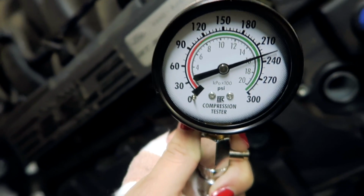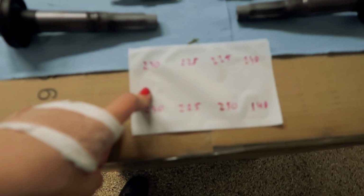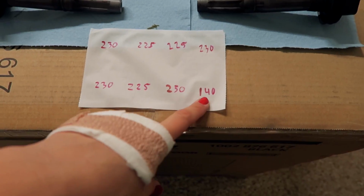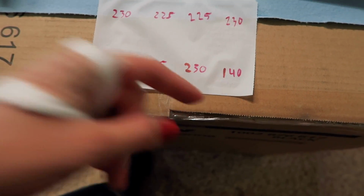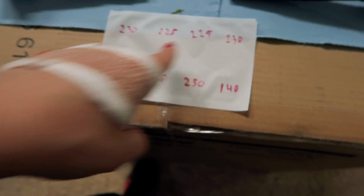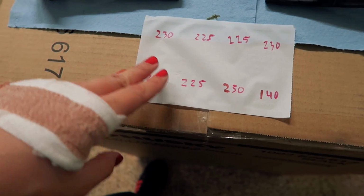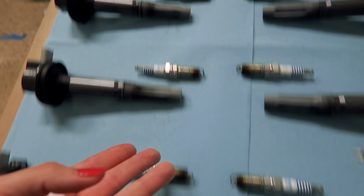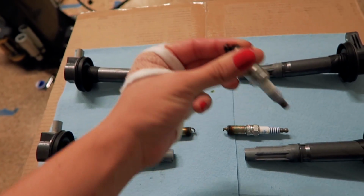Okay, well, so just finished the compression test on the rest. I just powered through it. Now, here are the results. So this is 1, 2, 3, 4, 5, 6, 7, 8. So clearly with cylinder 8, I was completely off. This is horrible. This is not what I was expecting. Now with everything else, it's well within that range that I told you guys, and they're all pretty close to each other. And this actually matches with all these spark plugs here. Just like I showed you earlier, everything seems fine except 8 is the one with the biggest issue.